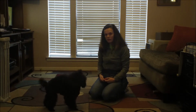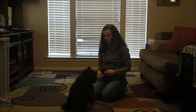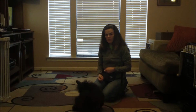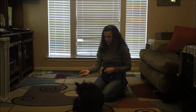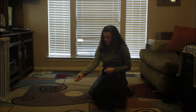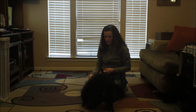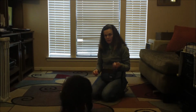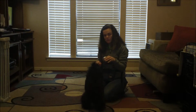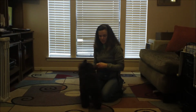You would just do this for as long as it took to get that dog comfortable getting treats off the floor. Then, when the dog is comfortable getting treats off the floor, you might offer it to them like this, and if they don't take it, just drop it right in front of them. They would pick it up and you would click when they eat it, so that they get used to the clicker. Look how her tail is really low. She's low tail wagging, very submissive to me. Her tail's coming up a little bit.